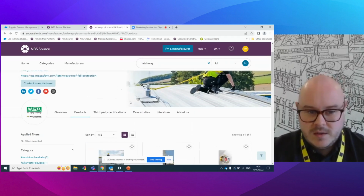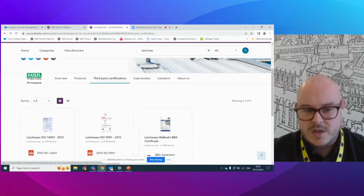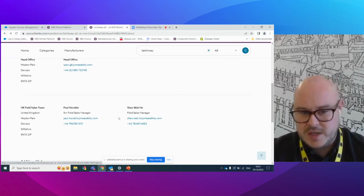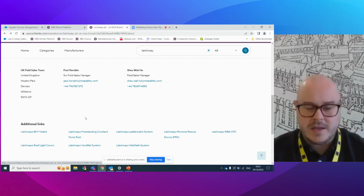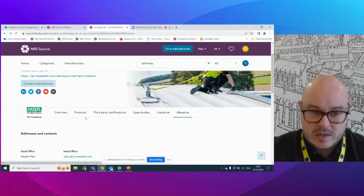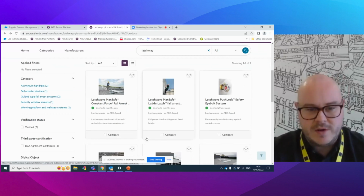Looking at the profile as well, they've also got third-party certificates, which I do know they have linked to their products. They've also got case studies, literature, and finally in the About Us section, they've got the head office details. You've got Paul and Shay's contact details in there as well, and they're utilizing all those additional website links, so they're getting the most out of it and putting as much information as possible in there. And as and when any new features come aboard, like that verification feature, you can see they were straight on that and got their products verified straight away.